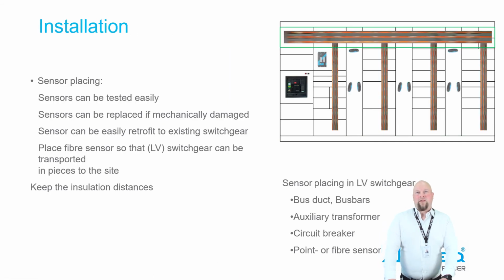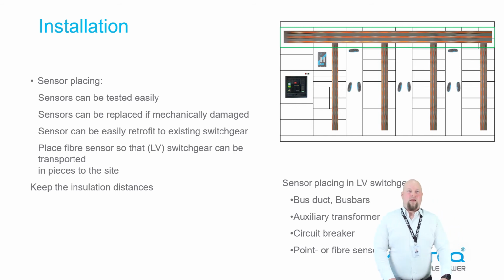Sensor placing. It is important that the sensors can be tested, and even better if the sensors can be tested easily. Sensors should be replaceable if for some reason they are mechanically damaged. Sensors can be easily retrofitted to existing switchgear. This happens every day.